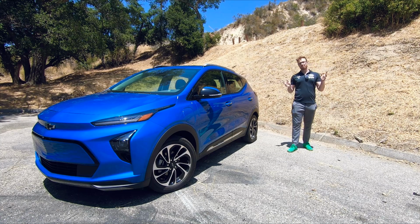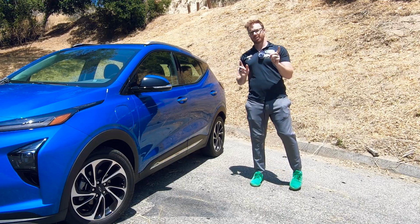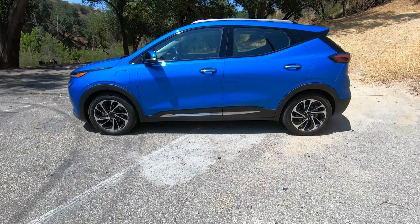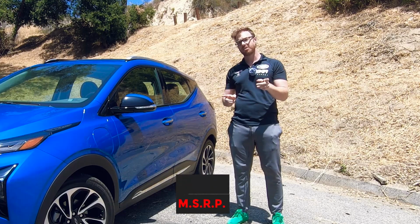Electric cars have long been considered out of reach for many buyers, too expensive or too impractical. But that's about to change, because the vehicle right here beside me can fit 4 grown adults inside of it comfortably, has strong range, and has an unbelievable base price of just 28 grand.